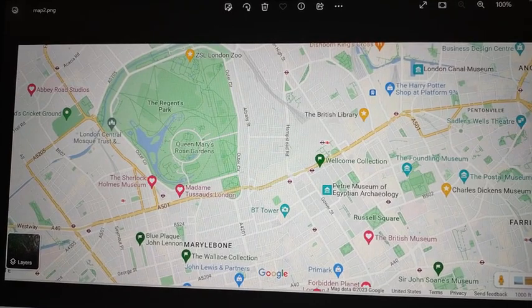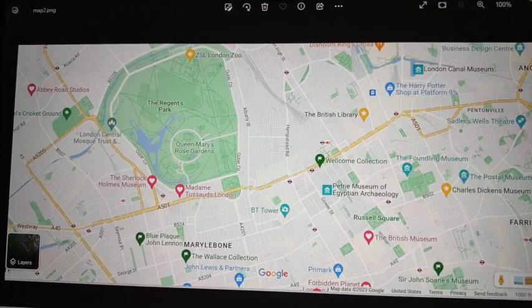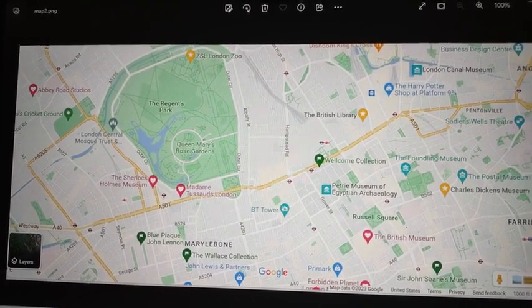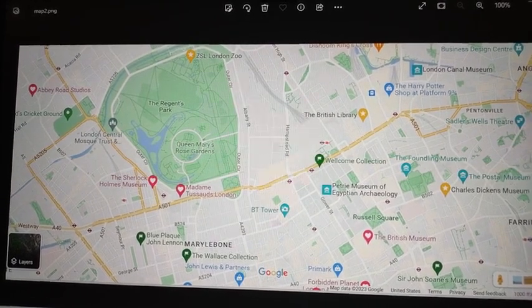Just to the north of it, the British Museum, home of the Rosetta Stone, which I had completely forgotten. That's where the Rosetta Stone was. But obviously, antiquities from around the world. A lot of it gets a lot of hate because of how the museum acquired the stuff. But given the sheer size of the museum, if you want to see as much as you can, you have to take your time. It's a whole day experience.